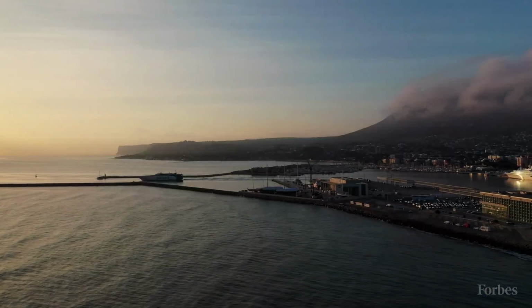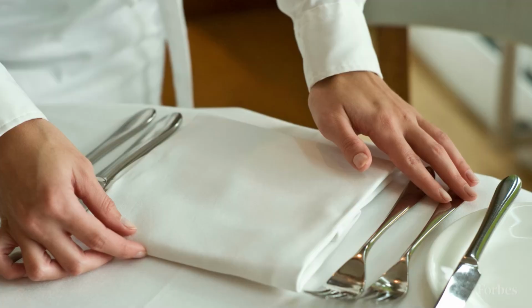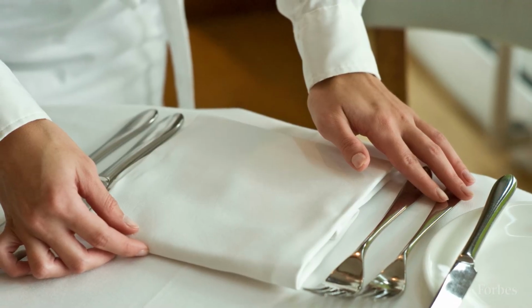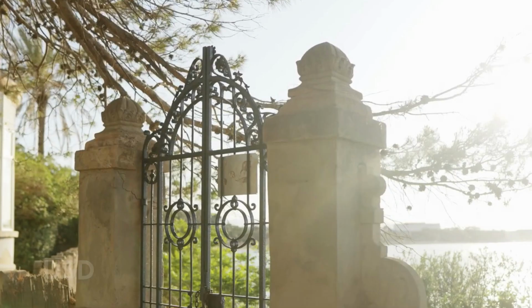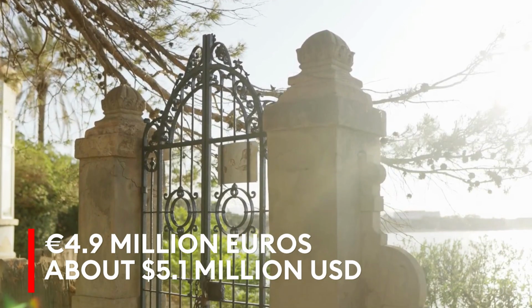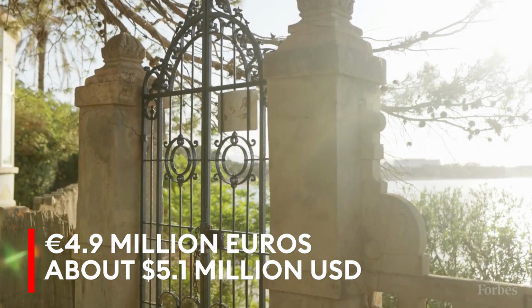It hosts the annual International Creative Cuisine Competition of the Red Prawn, with more than a dozen Michelin-starred and Michelin-recommended restaurants boosting the area's gourmet reputation. This seafront oasis could be yours for 4.9 million euros, or about 5.1 million US dollars.